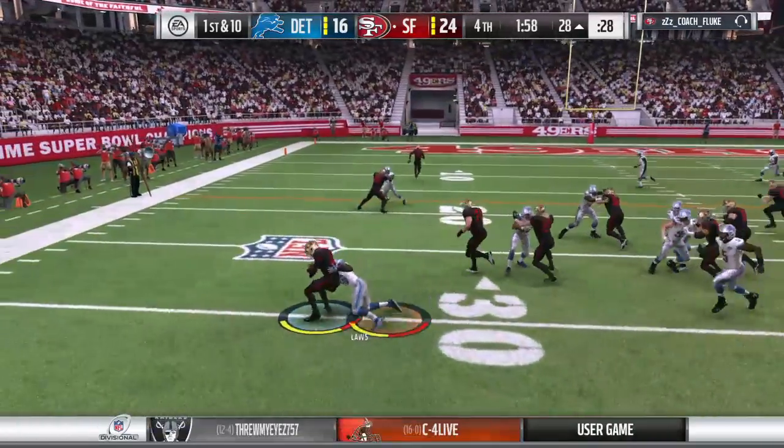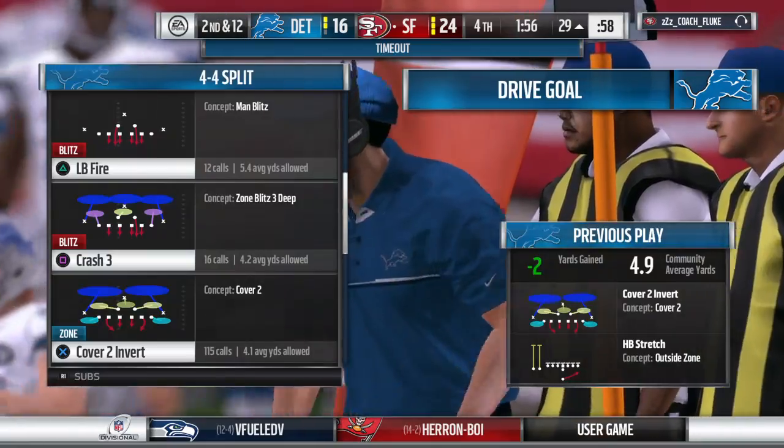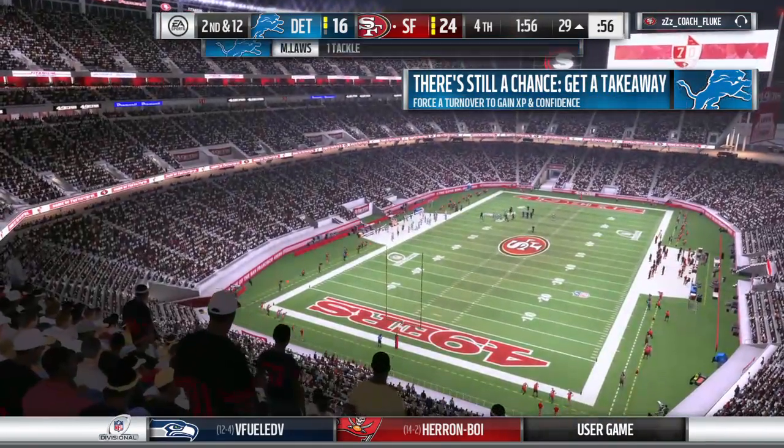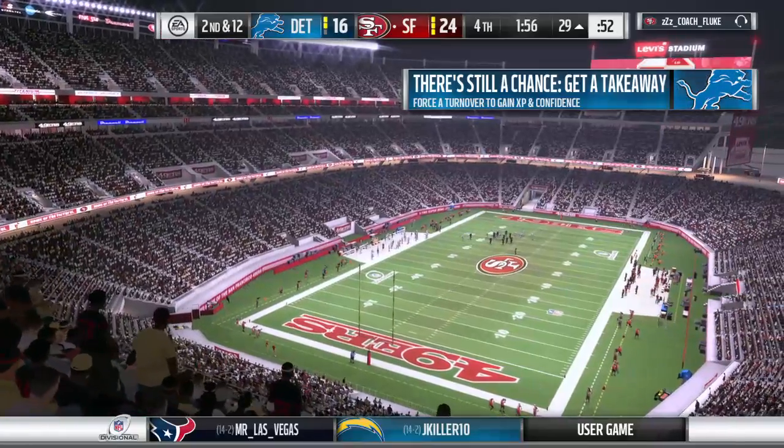Now a handoff as they run left side. And he went, nope. And now the Lions going to stop us momentarily as they call a timeout. It's just their first. They've got 2 more to use here in the final stages.